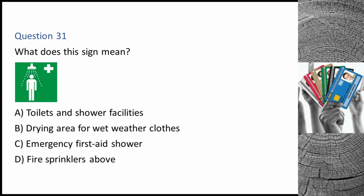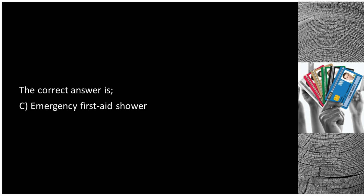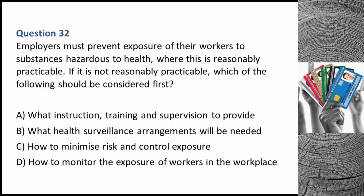Question 31. What does this sign mean? A. Toilets and shower facilities. B. Drying area for wet weather clothes. C. Emergency first aid shower. D. Fire sprinklers above. The correct answer is C. Emergency first aid shower.